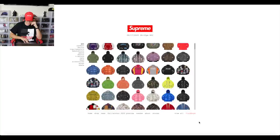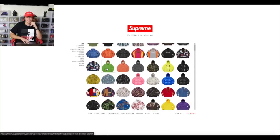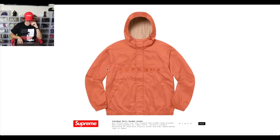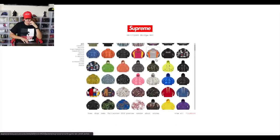I don't even know if I can show half of these images on the thing, so I'm going to back out. No, I'm not copping that. How about this? Okay, this is like a twill jacket, I think. Yeah, overdyed twill hooded jacket. Not bad, but I feel like they could do better. It's Supreme. If I'm paying top dollar for some of these items, then I want to see something pretty crazy looking.